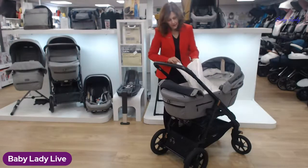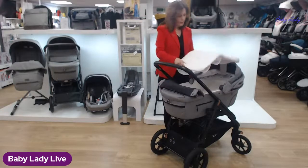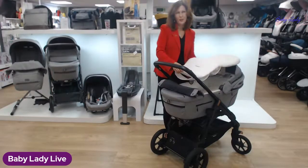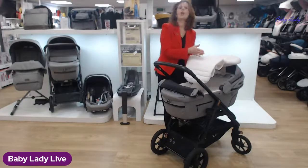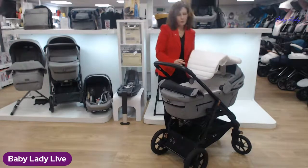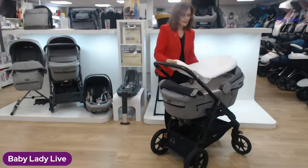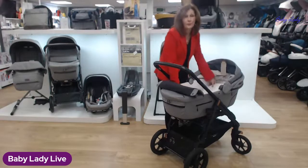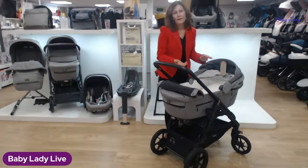Now, this fits into your Carrycot here, so that when your baby's laid flat, it's quite difficult to show you this not inside the Carrycot, but in effect your baby's legs will sit slightly over this roll, and you can adjust the roll down as your baby grows. This is designed to give your baby the optimum sleeping position, and the point of that is that your baby will just sleep better.